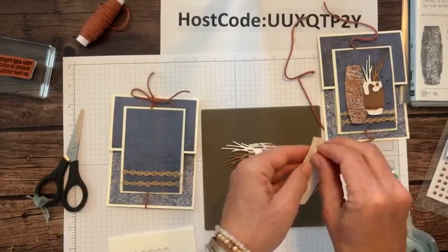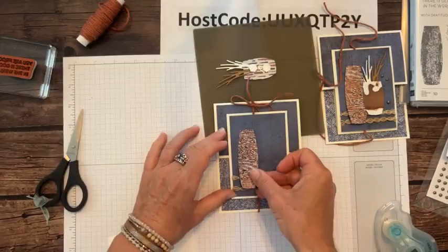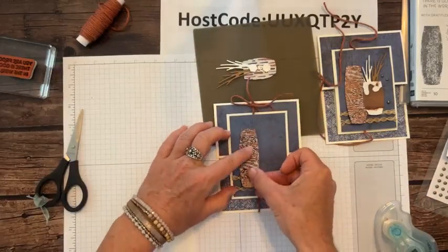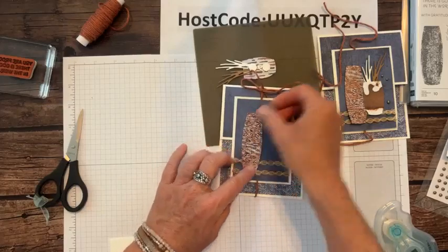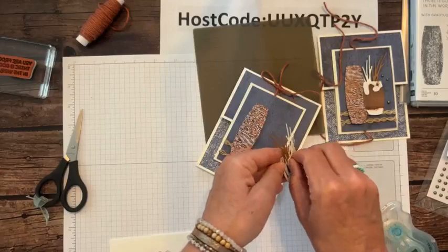Okay, so we're going to add our one little clay pot right about there, we'll say, and then the other little clay pot next to it.